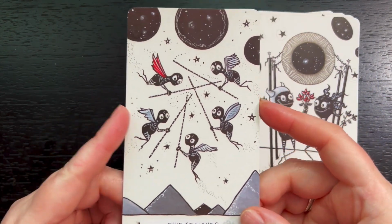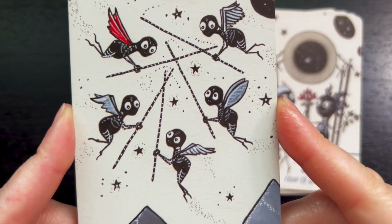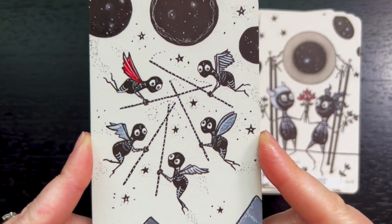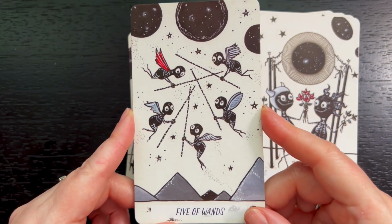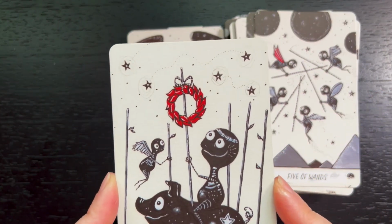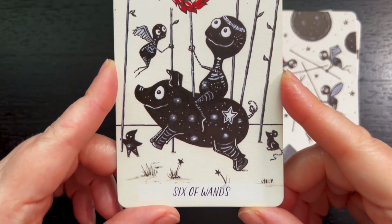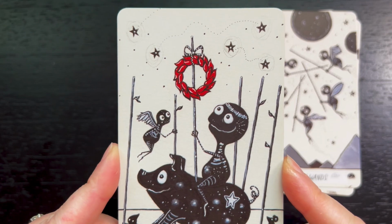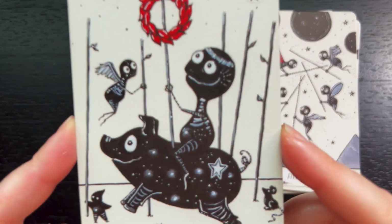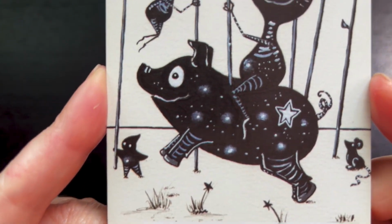Our Five of Wands. Each little Cosmo being holding their own. The Six of Wands. I love that this Cosmo being is riding a little Cosmo pig. The laurel wreath is in red. I love the extra little critters, little mouse, little star being.